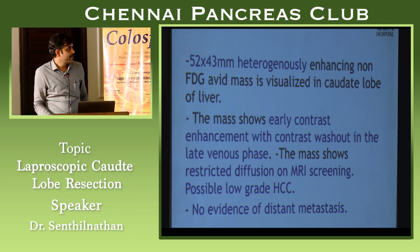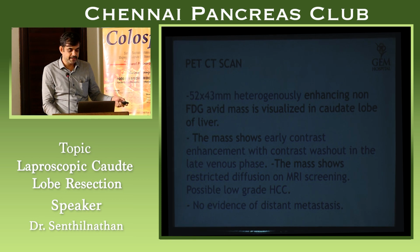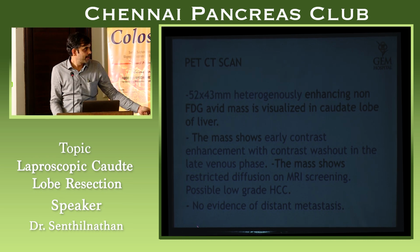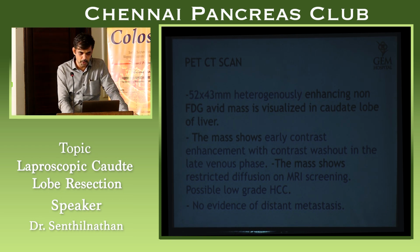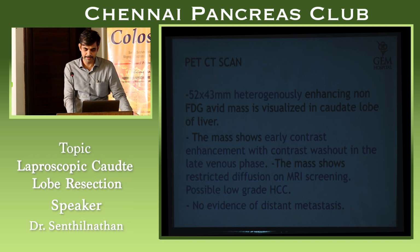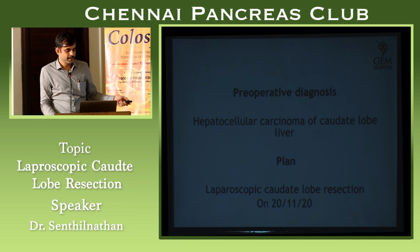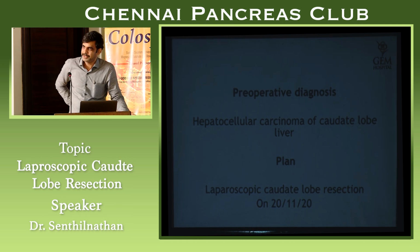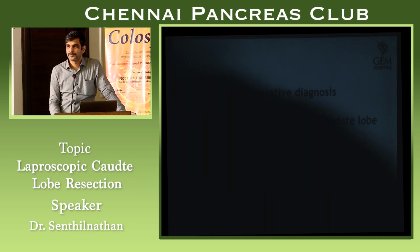The PET scan showed again a 5 centimeter heterogeneously enhancing lesion, and there was diffusion restriction on MRI as well, because we wanted to make sure of the diagnosis without putting the needle in. Further evaluation zeroed in that we are dealing with a low grade HCC and no evidence of distant metastasis. So here we have a lady with a probable hepatocellular carcinoma of the caudate lobe of the liver, planned for laparoscopic caudate lobe resection. Any clarifications till now before I move further?